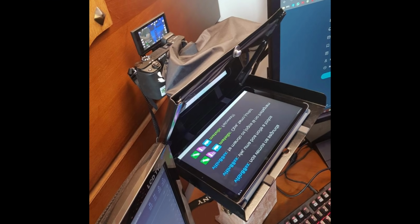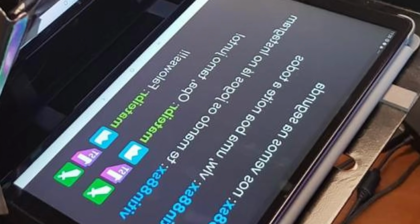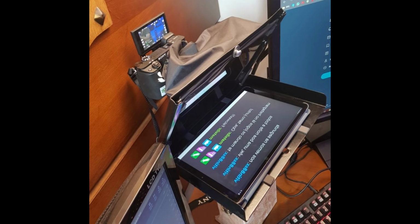He's got what seems to be like an iPad or a tablet, and then some kind of teleprompter accessories so that he can read Twitch chat while maintaining eye contact. You guys, some of you guys are way too smart for me.